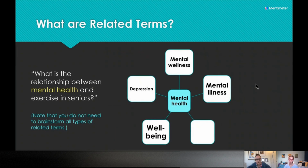For the first research question that we looked at, what is the relationship between mental health and exercise in seniors? I've decided to make a web here for the term mental health. This is my key concept. I've come up with a synonym for it, mental wellness. I've also come up with an antonym for it, mental illness, and this is because some authors may describe things relevant to mental health in the context of mental illness. It's important to consider that as another term when I'm running my searches.